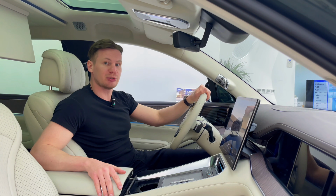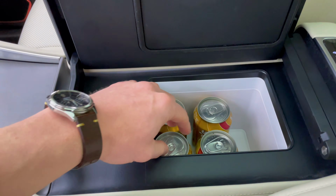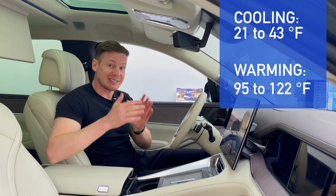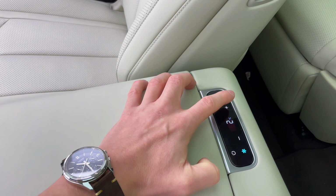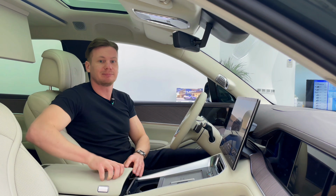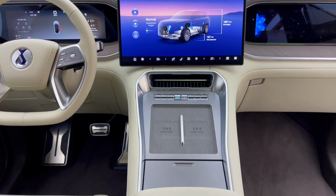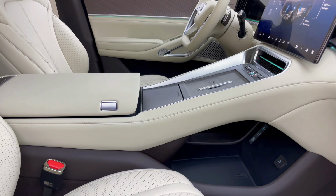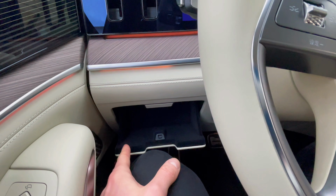As many other brands do these days, in China they put in a refrigerator which can also warm up your food. So as a refrigerator, it has a range between -6 and 6 degrees Celsius, and as a heater between 35 and 50, and you can control it via a slider here, and you can also open it on both sides. I have to say that this central console looks very well organized and feels very well made. I think all the elements are very thoughtfully designed. Here on the left side, there is a small cubby. It's also trimmed with fabric inside.